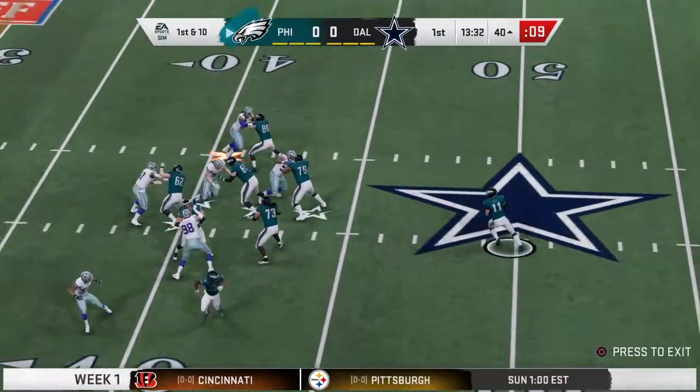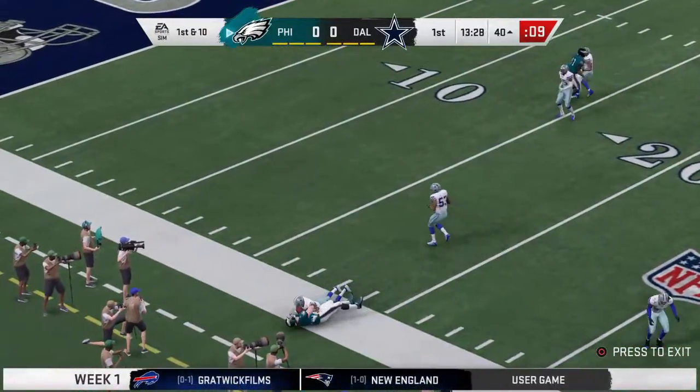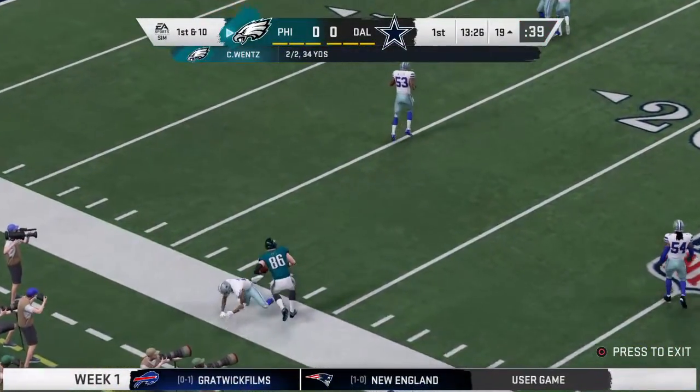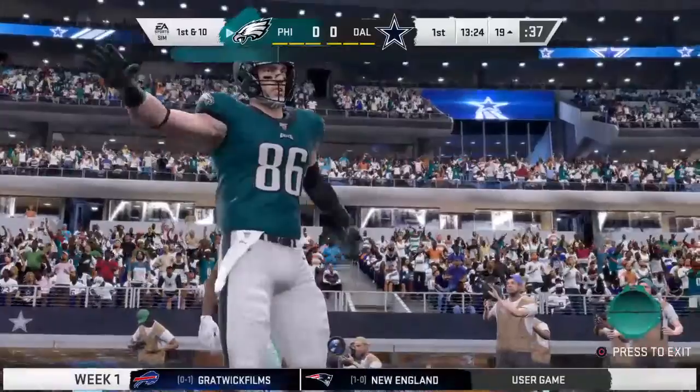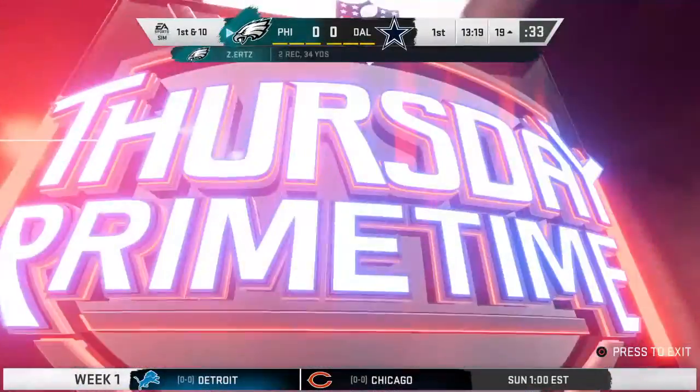First down, Eagles. Play fake to Sanders. Now here's Wentz. Caught by the tight end Ertz. And they'll wind up getting this one all the way down inside the 20. The end result, 21 yards.